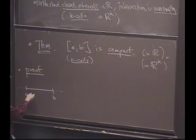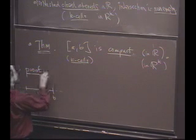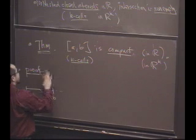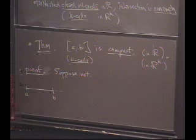To show that it's compact, I'd want to show that any open cover has a finite subcover. Now, that's a lot of open covers to check, right? Certainly I could try to start that way, but here's another strategy: I could try to prove this by contradiction. How would I start off a proof by contradiction? Good. Suppose not. Suppose AB were not compact. That would mean, instead of every open cover having a finite subcover, there is an open cover that has no finite subcover.